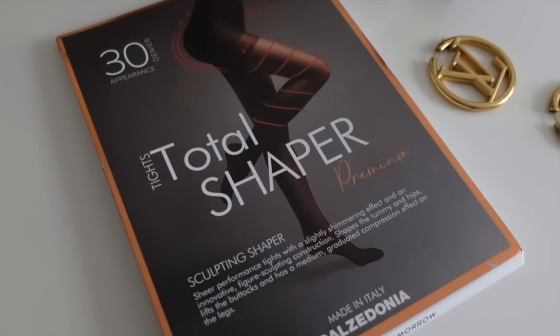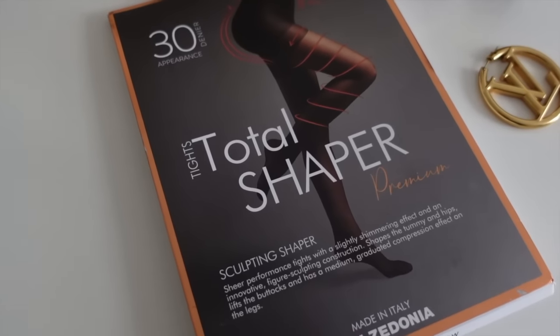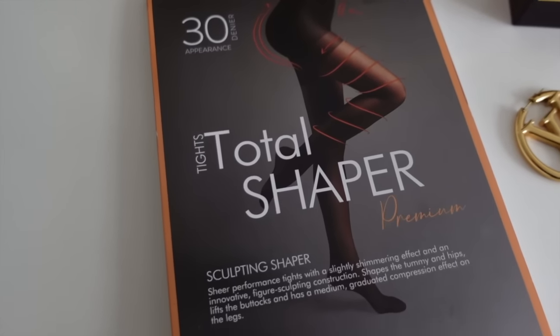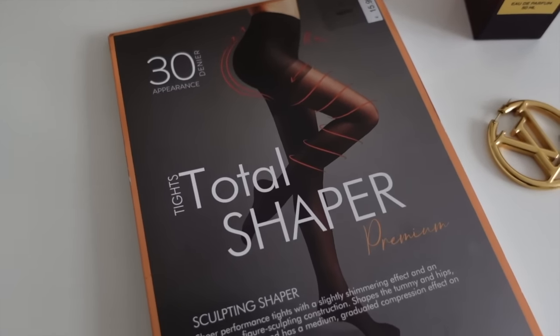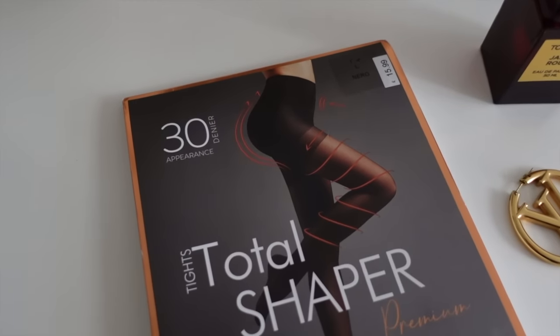And these, oh, I have to talk about these. I actually already put them on. But these are the best tights ever. I'm gonna link them down below. Just bear in mind, they run small, so size up. I'm usually small or medium in tights. These I had to size up, so I got a large. But guys, they are the best.